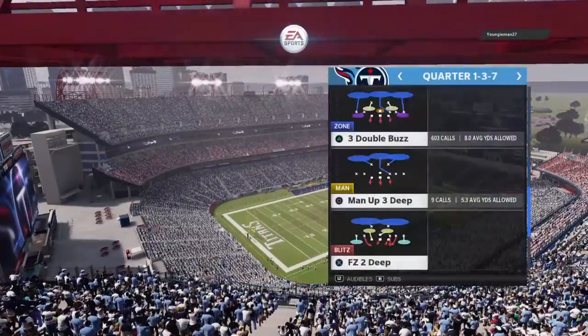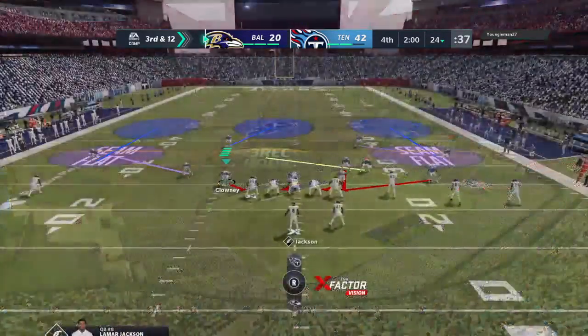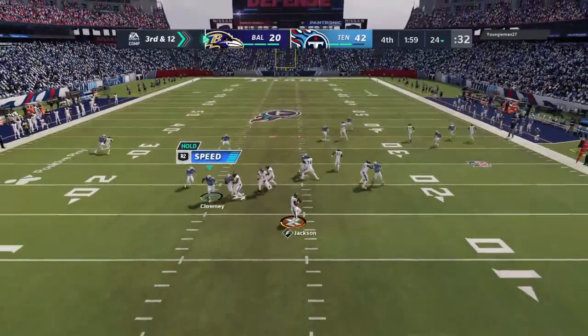And this is why you work on your tackling. Tackle him after the catch, inbounds, keep the clock running. Just go ahead and bleed the game out that way. They had the catch on second down, but it didn't help at all, and now they're looking at third down here.